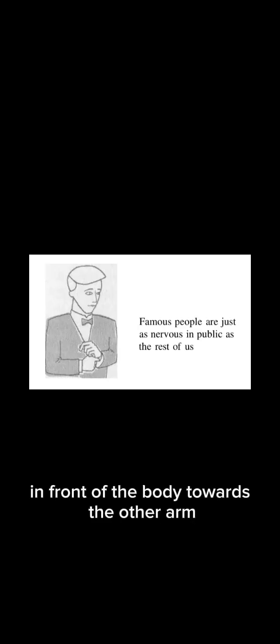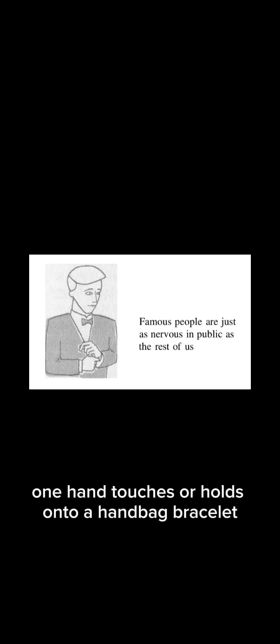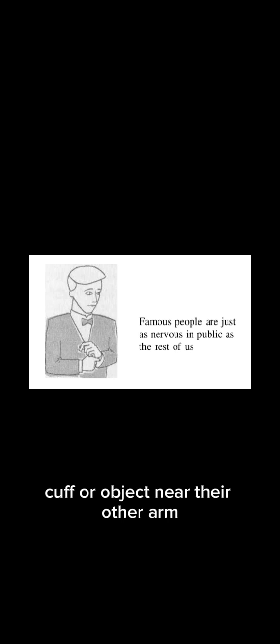As in all arms cross gestures, one arm swings across in front of the body towards the other arm, but instead of the arms crossing, one hand touches or holds onto a handbag, bracelet, watch, shirt cuff, or object on or near their other arm. Once again, the barrier is formed and the secure feeling is achieved.